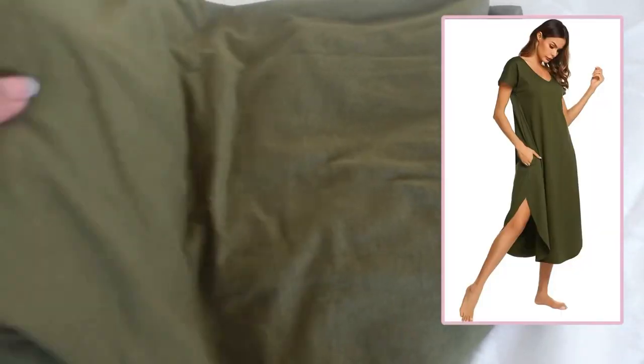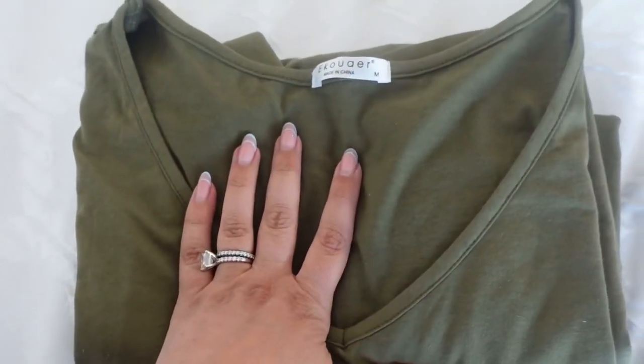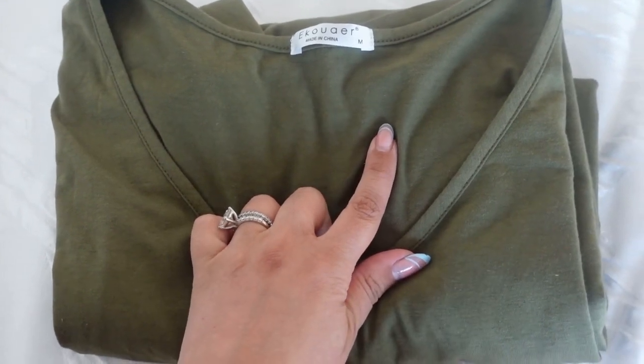This is a very comfy, stretchy dress from the same brand as all the nightgowns that I got off of Amazon. I like the color. I'm just gonna pair it with my Dior beige sandals.